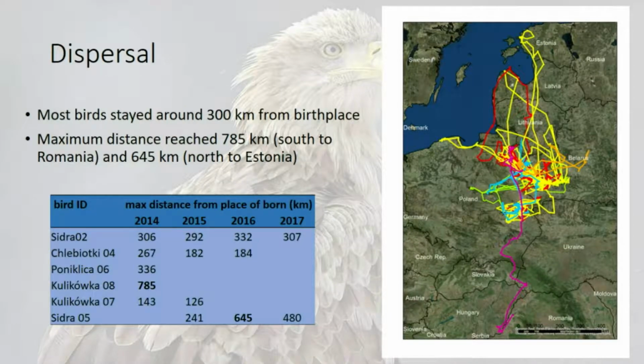We could see that most of the birds are generally sedentary and show some kind of wandering, mostly in the radius of 300 kilometers, where the tags were put generally. The longest movement was from a bird which moved directly south and got to Romania, and just 400 meters after the border it died.